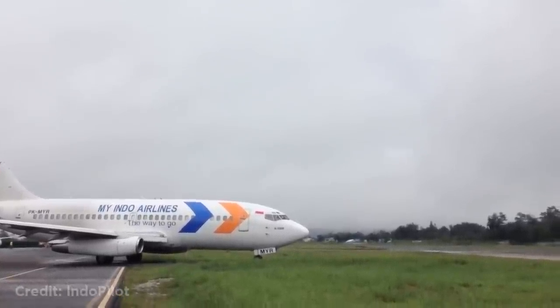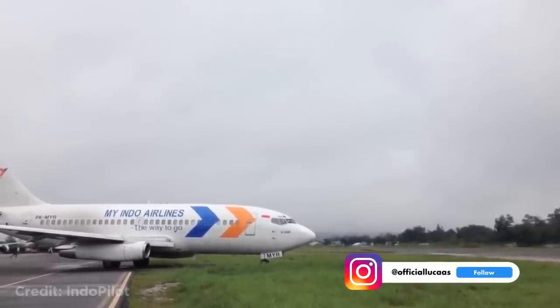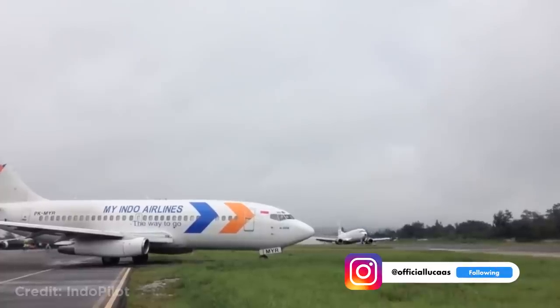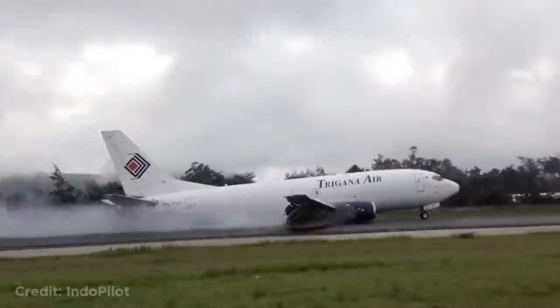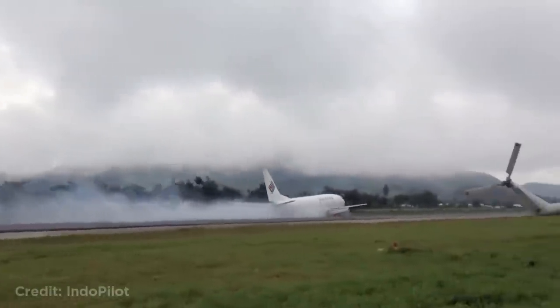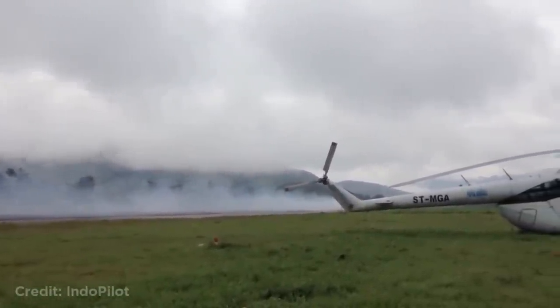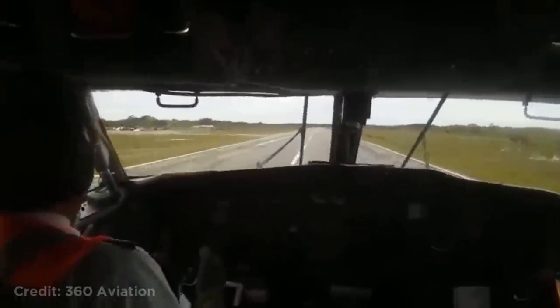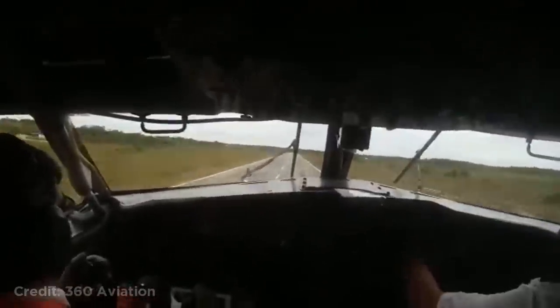This Boeing 737 landed so hard its landing gear collapsed, causing the plane to skid down the runway. This happened in Indonesia, and luckily, no one was injured. These Boeing 737 pilots taking off like a fighter jet, resulting in a bank angle warning.